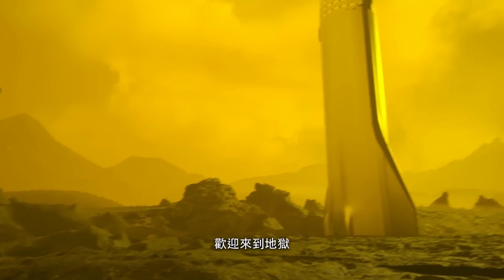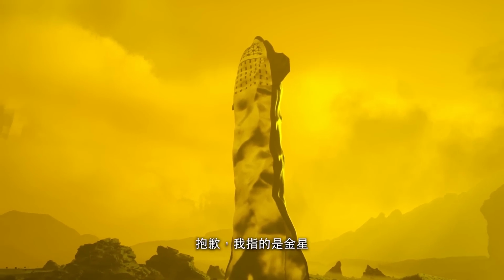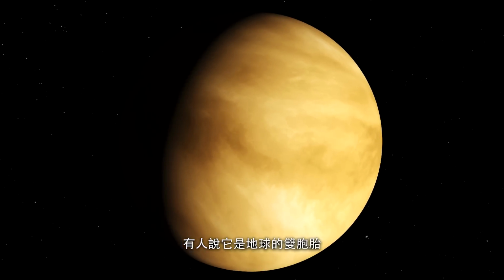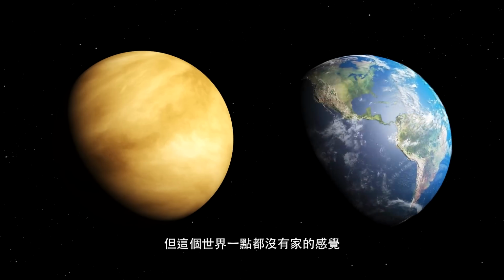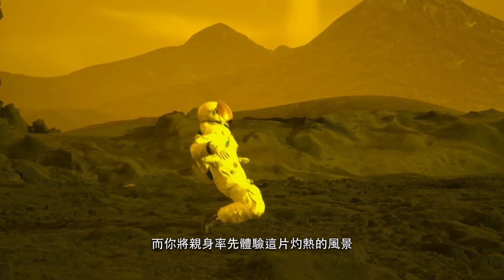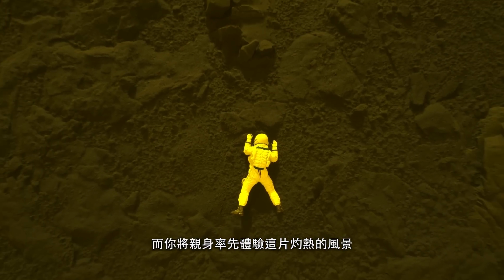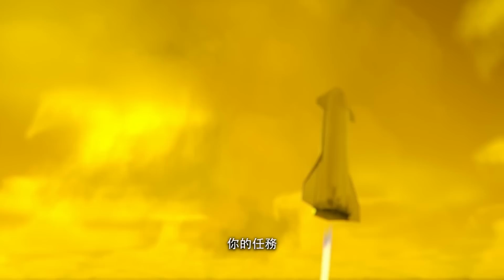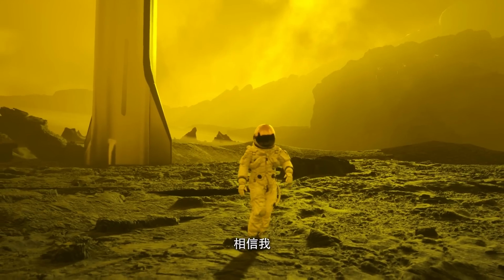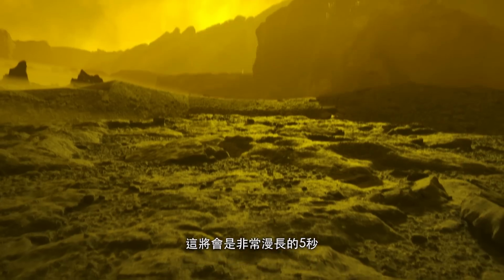Welcome to hell! Sorry, I meant Venus. Welcome to Venus. Some say it's Earth's twin, but this world is nothing like home. And you're about to experience this scorching hot landscape firsthand. Your mission is to spend 5 seconds on this hellish planet. And trust me, these are going to be a very long 5 seconds.